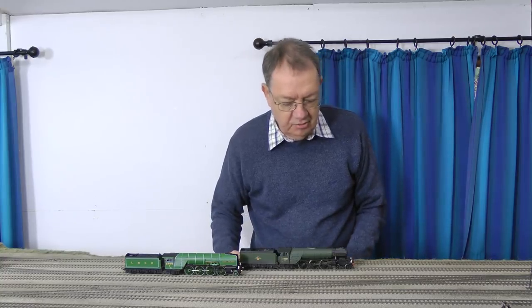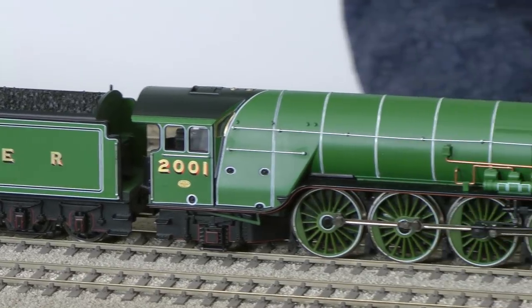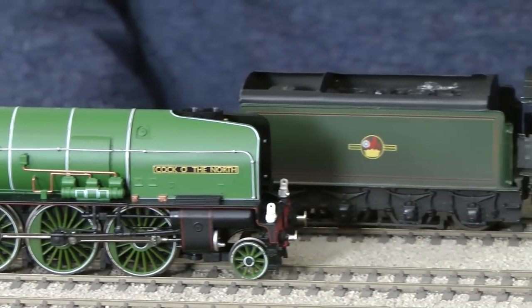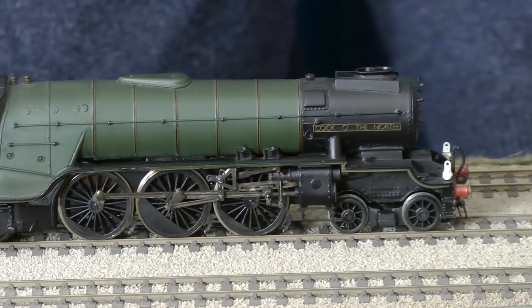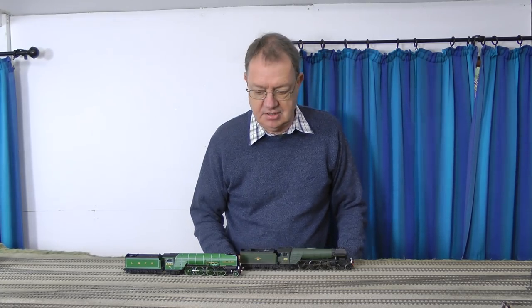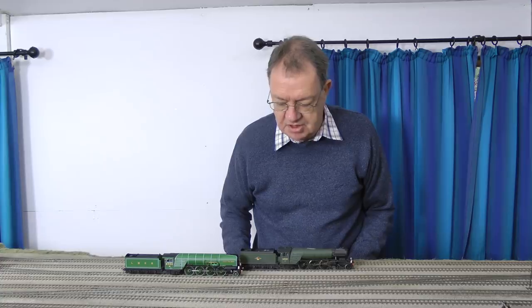Just by way of an historical comparison, this is what Cock of the North looked like when she was built in 1934. But 10 years later, or slightly less than 10 years later, she was changed into something like this. Now, this is a Thompson Pacific, and anybody who knows about Mr. Thompson knows that he's not entirely revered, but a magnificent creation was turned into a rather ungainly Pacific.